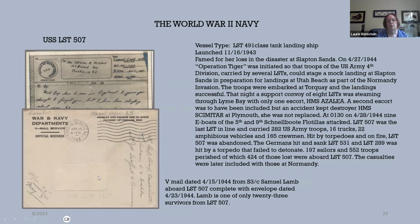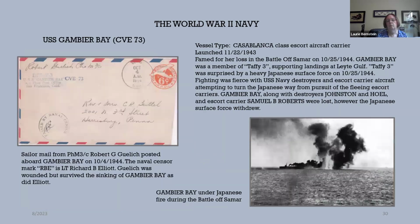This is a V-mail dated 4/15/1944 from Sailor 3rd Class Samuel Lamb aboard the LST-507, complete with the envelope. Lamb is one of only 23 survivors in the sinking of the ship. The Gambier Bay, also famed for her battle off Samar, is part of Taffy 3.